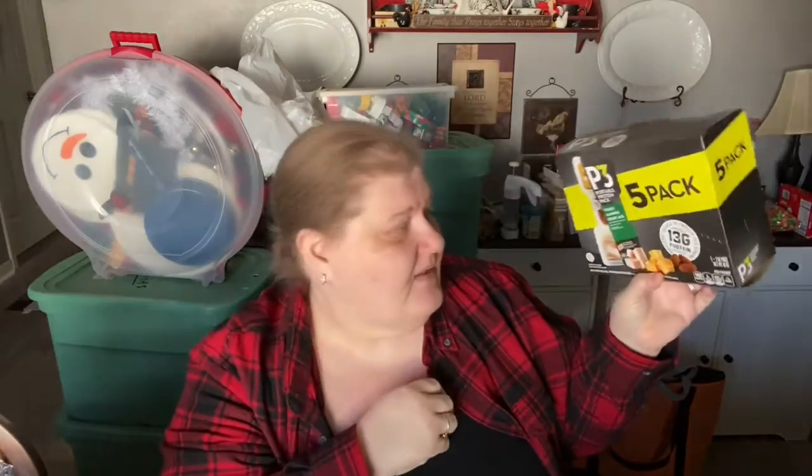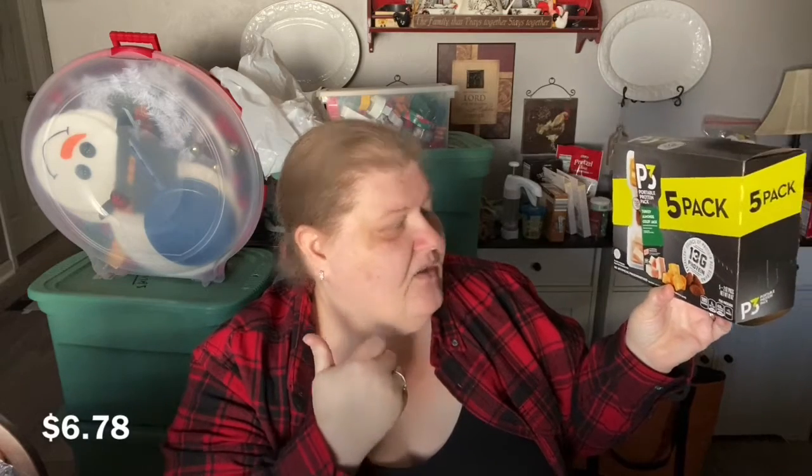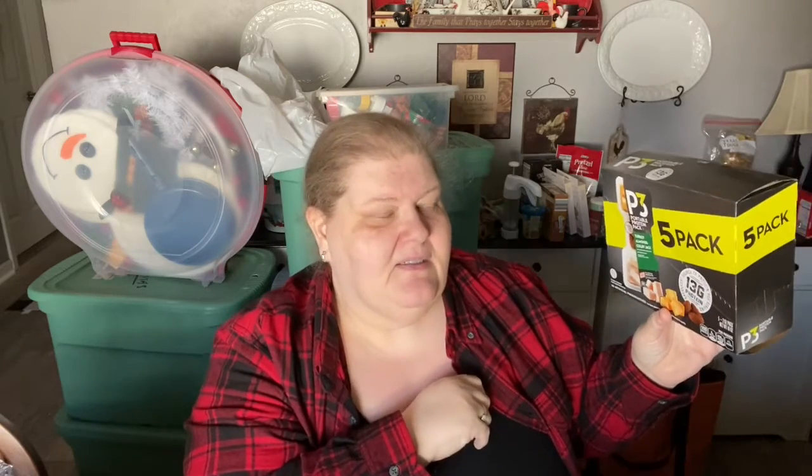I picked up myself another one of these P3 5-packs. This is one that's got turkey, Colby Jack, and almonds. I think this is just so nice because sometimes I'm hungry and my body is craving carbohydrates, and I can just grab this instead. It satisfies my need to eat, but doesn't make me need more carbs, if that makes any sense.